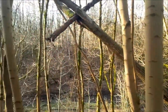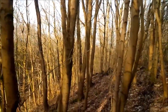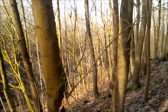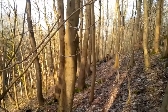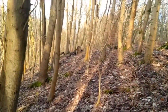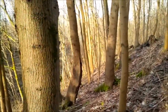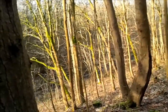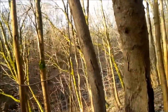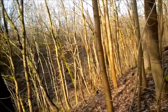But as I say, there's lots of wind and deadfall here, which is, again, useful for woodland ecosystems. The deadfall's providing mulch and habitat, so it's no bad thing really. And of course, with all these saplings about, if a few of these trees get blown over, it's not really a problem in the bigger scale of things.